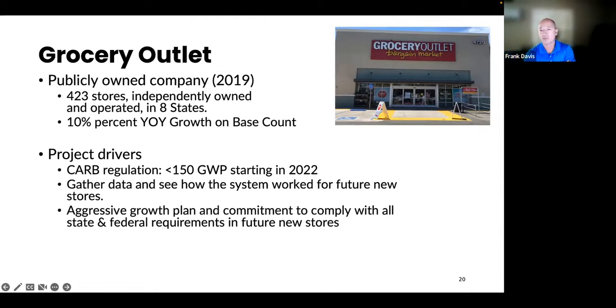First slide, I'll just give a brief overview of Grocery Outlet and what the driving factors were to do this project. First, Grocery Outlet is publicly owned as of 2019. I know I didn't update the slide. It's about 430 stores today in 8 states, with 10 more new stores by the end of the year, so we'll have about 440. The goal is 10% year-over-year growth on the base count. So they are growing pretty fast, with several other states in the mix as well with this growth expansion.